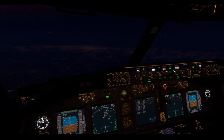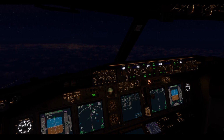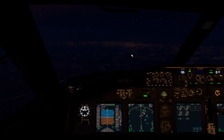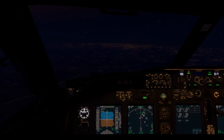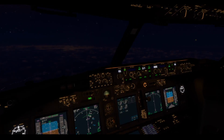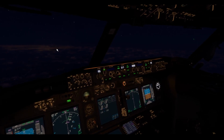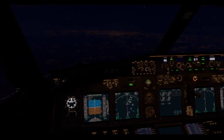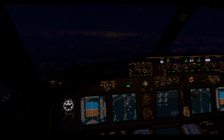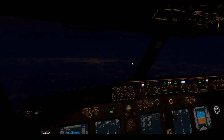C 15 at 37, descend via star to 10,000, QNH 1023. 10,000, 1023, velocity 1537. Envoy 18, contact approach 124.4, g'day. 1244, Envoy 18, g'day. Qantas 402, contact center 123.75, expect star clearance. 123.750, Qantas 402, thank you, sir.